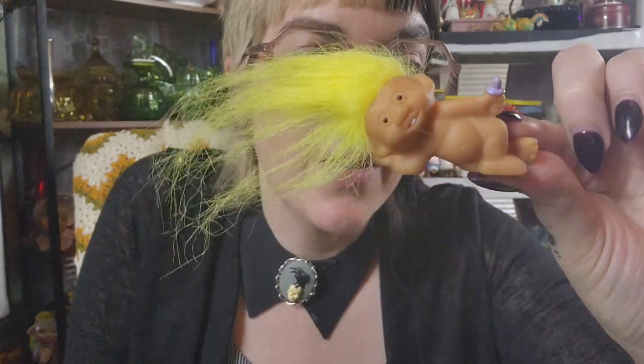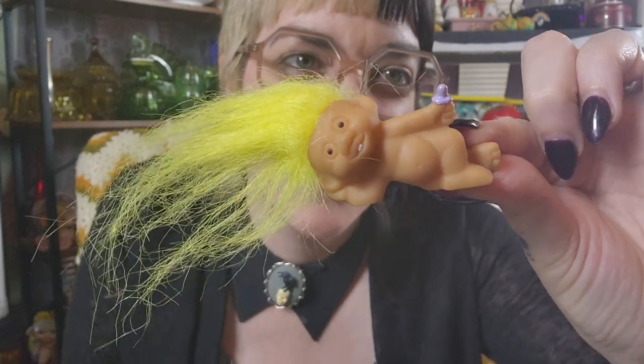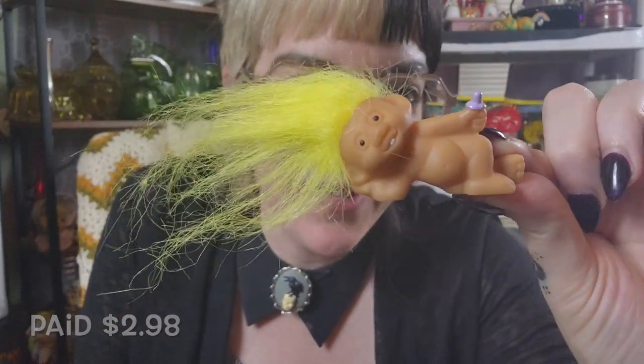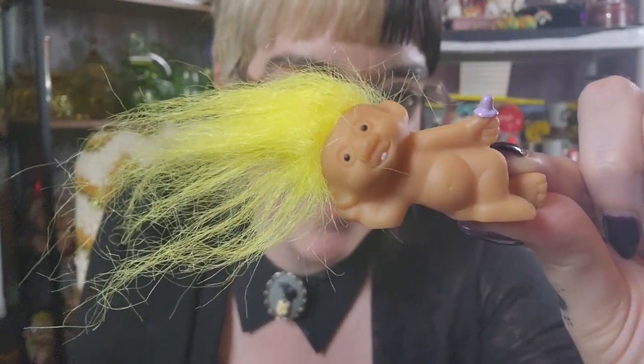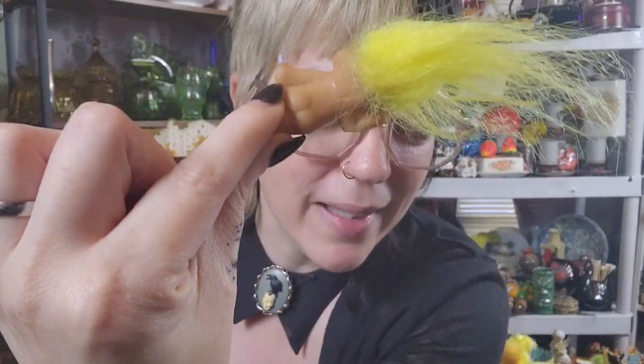All right, so if you guys have watched some of my other videos, you know that my best friend Tyler from Tyler's Treasure Shop loves trolls. And I saw this cutie. It was a really good deal too. I think it was $3. So I had to snag this for him, another gift for him, because it's just too funny. I mean, come on. What is that, like a little pacifier in his thumb? And his little booty? Like, come on, just stop it. So we had to grab that as well.